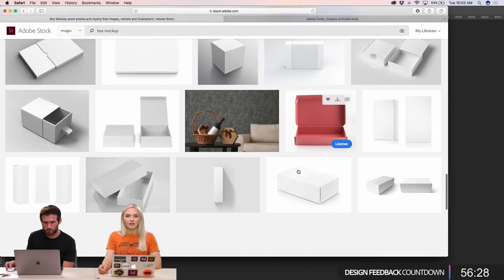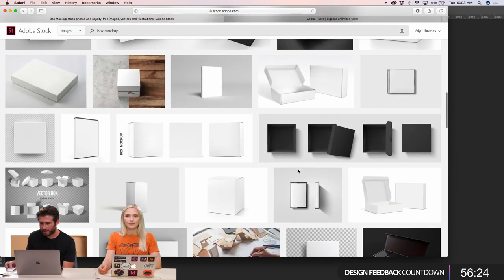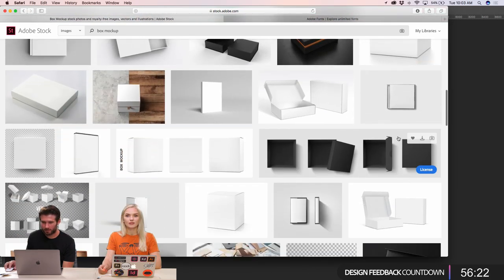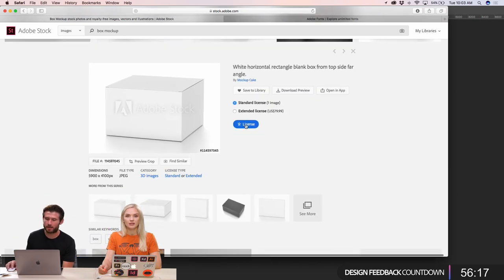Let's find that box. Yeah, I think this top one that we found over here is probably good. Probably the one to go with. Yeah. Feels like the proportions are pretty right. Yeah. Cool. Do that.